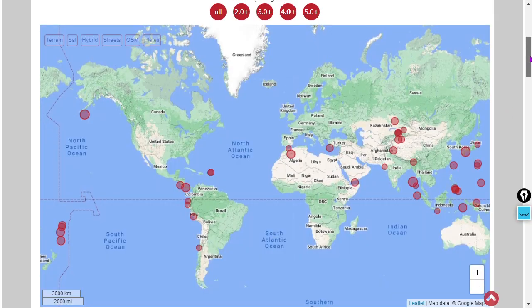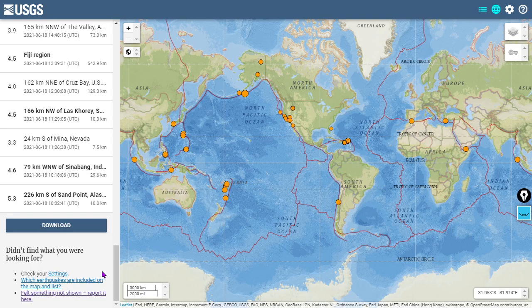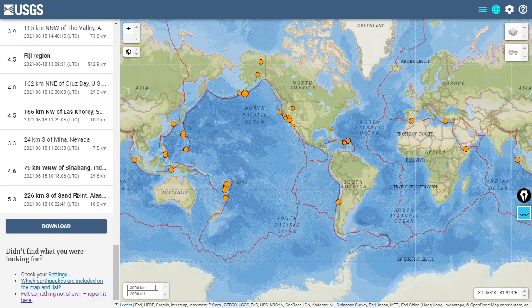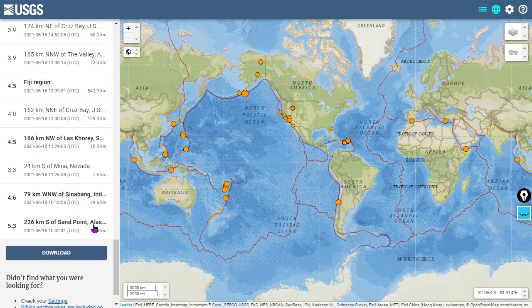Let's take a look at the rundown of earthquakes over the past 24. And we've seen quite a few 5-magnitude quakes, including this one in Algeria. So we're sorted by 4+ magnitude quakes. There is also a 5 in the Aleutian Islands near Sand Point. There are the 5+ magnitude quakes. Let's run down the list here on USGS. That 5.3 near Sand Point, Alaska, occurred at 10:02 Universal Time yesterday on June 18th.